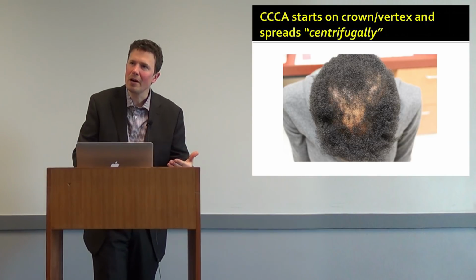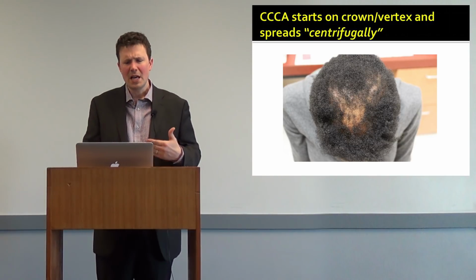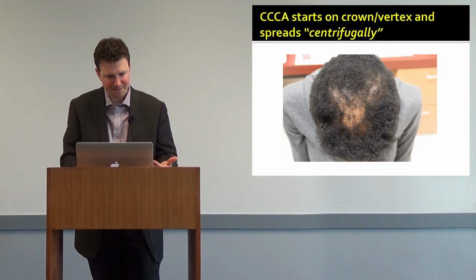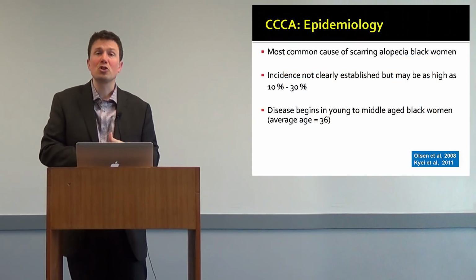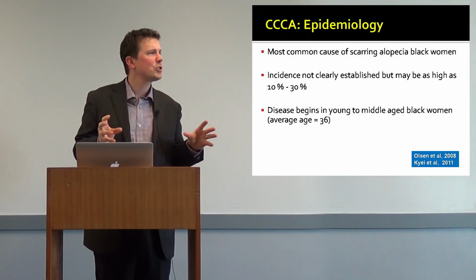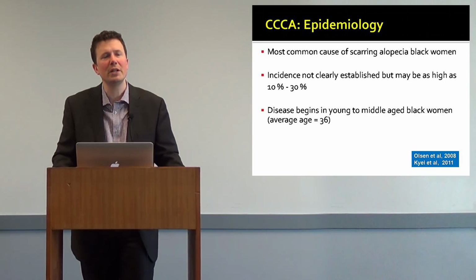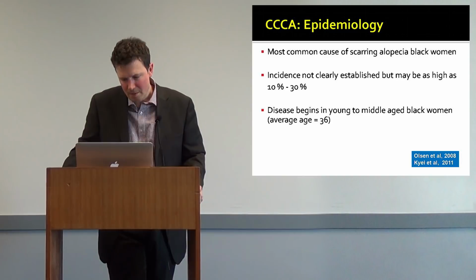It causes scarring, that's cicatricial, and it causes hair loss, that's alopecia. That's how we get central centrifugal cicatricial alopecia. We don't know what causes CCCA. It's one of the most common causes of scarring alopecia in black women, and it's much, much, much more common than we realize. And so if you have an index of suspicion for CCCA, you're going to identify it a lot more often.